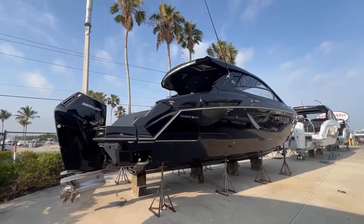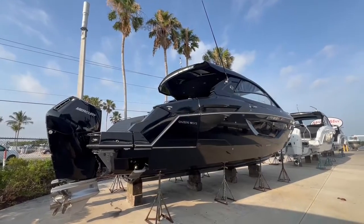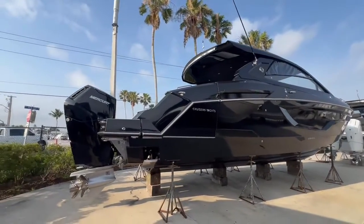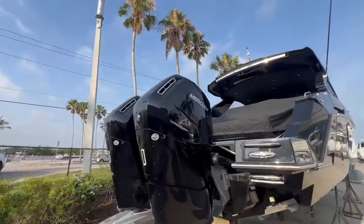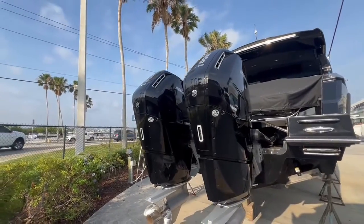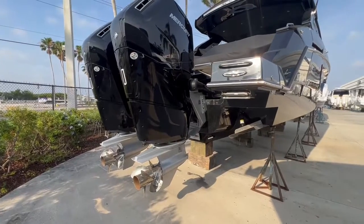Today we're standing behind a Cruiser Yachts 42 GLS South Beach Edition. What an awesome looking boat. We have the black hull sides, black top sides, and color matched engines. This boat is powered with the twin 600 V12s. Performance of these speak for themselves. Dual prop, naturally aspirated, 2-speed transmission. This is just something you have to see on the water.